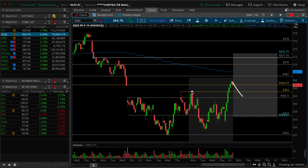On the hourly, it's actually above the beginning of the gap at 363. On the hourly, the best thing the buyers could do would be to consolidate here, turn this into some sort of bull flag, right? And then a break continues for that 370 target. Once again, you certainly have to contend with 367, but the stronger area of resistance, the stronger area of interest is really 370.